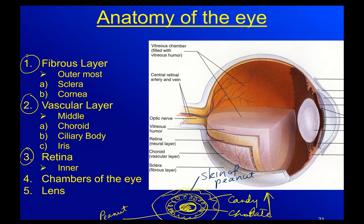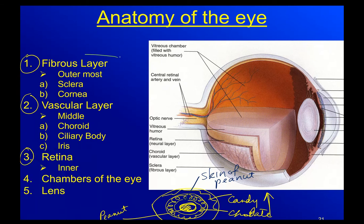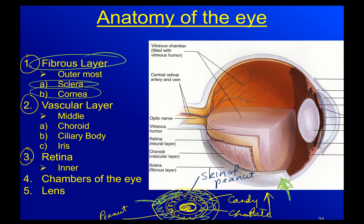Okay? So you've got the fibrous layer. The fibrous layer is equivalent to the candy, that hard candy shell out here. So this is the fibrous layer right here. The fibrous layer is the outermost layer. It consists of the sclera, which is the white of your eye, and the cornea. The cornea is very much in the front of your eye. Okay, this is what you can see through to see the iris, the color of somebody's eye.